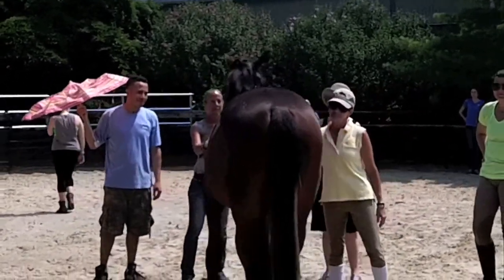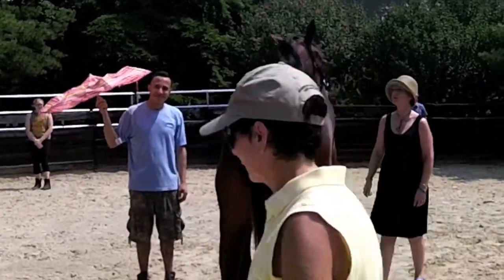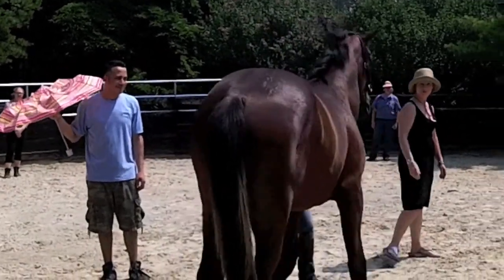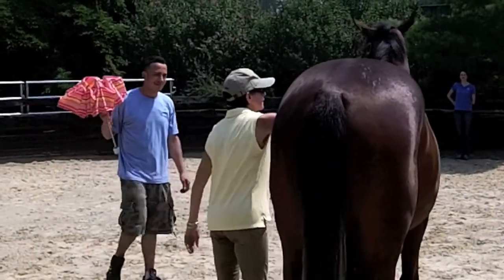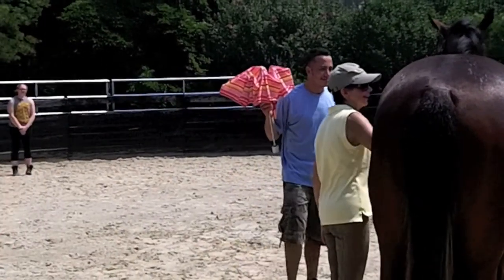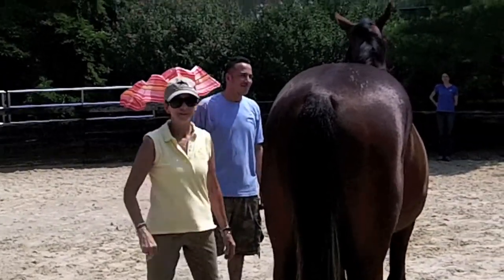So let's stand right behind as we film this so that he can get used to it with people moving back and forth and somebody in the blind area while people are approaching. Nice. But a lot of horse people here, and it's funny how many people you need to train a horse.